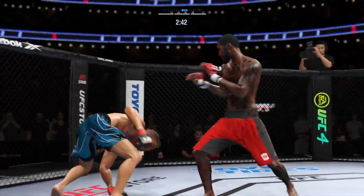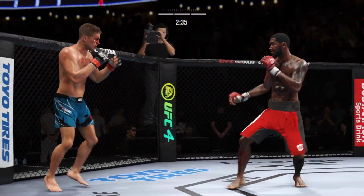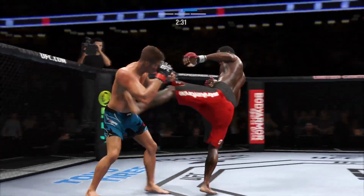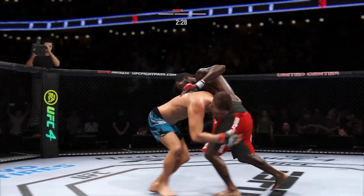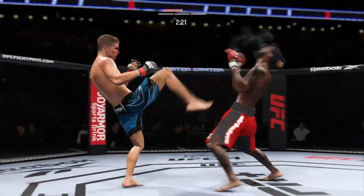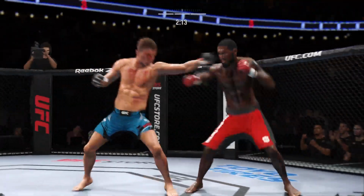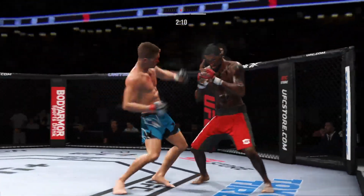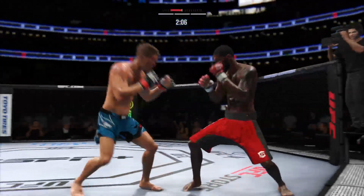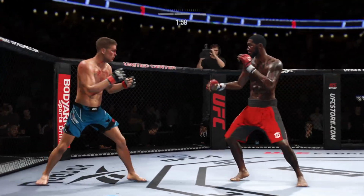Oh! He needs to start looking to finish now because he's got his opponent hurt very bad. Quinta goes for the clinch here, and this is just a means by which to recover. He is stunned. Ooh, head kick lands and is hurt. Well, this is exactly the sense of urgency you're looking for. Try to take the judges out of it. He is lighting them up now.